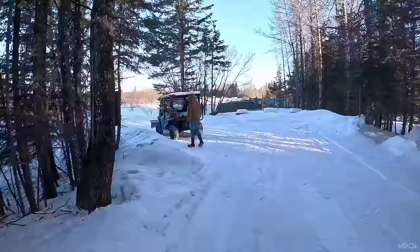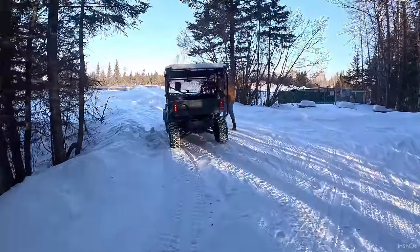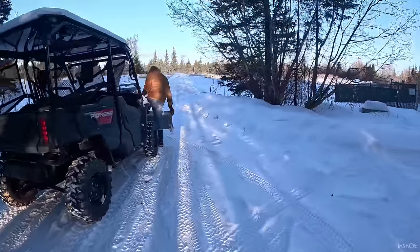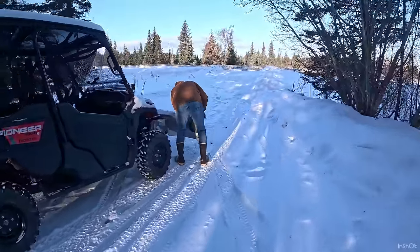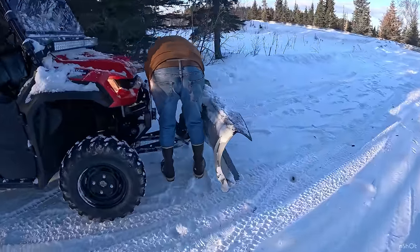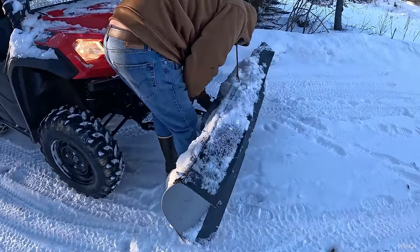So huge relief, we did get the side-by-side out, the plow's hooked up to it, the winch is not frozen anymore. Fingers crossed, hopefully we can get this here. Oh, now it doesn't want to turn. Yeah, I mean, we can still use it like this, but it would be nice if we could get it. The mechanism all froze up.